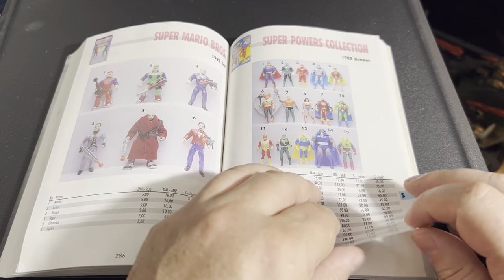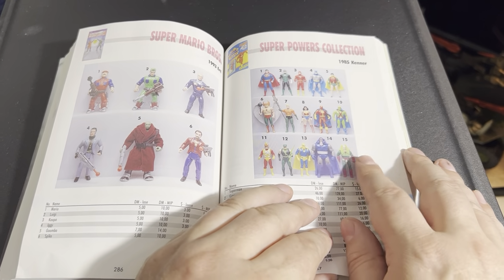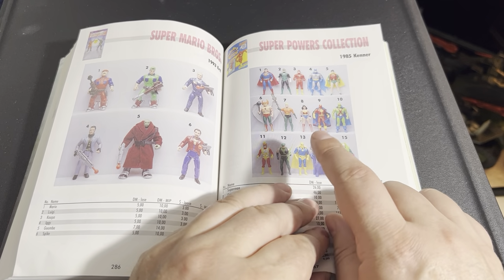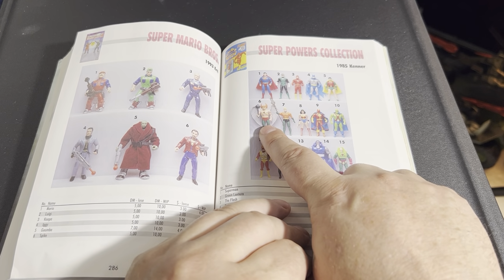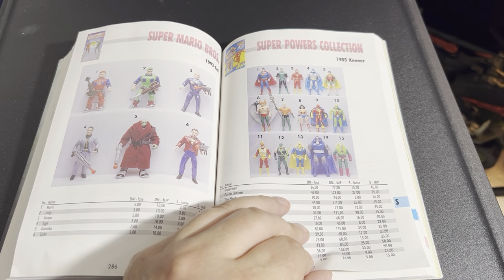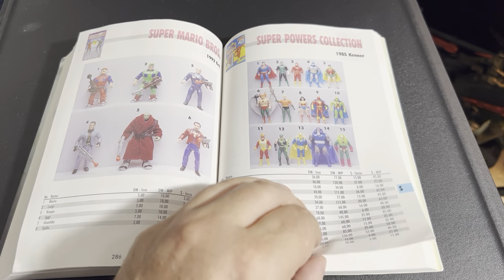Mario Brothers. Super Powers Collection, another fantastic line for DC to collect, but one of the most expensive. You'll see, like, Dr. Fate, Firestar. Sometimes you'll see Hawkman, the Martian Manhunter, loose at thrift stores and things, but some of the others are harder.